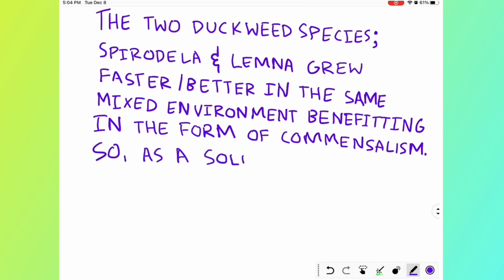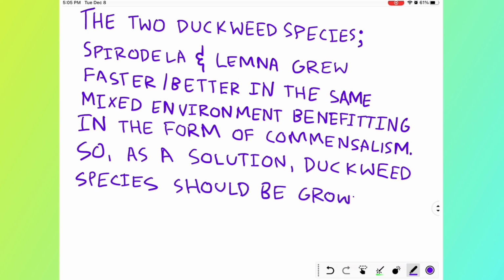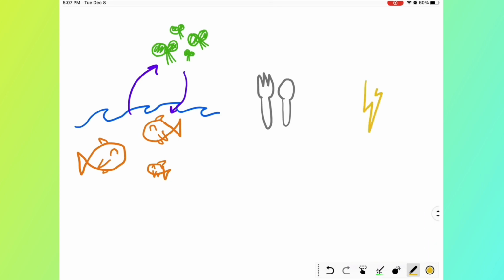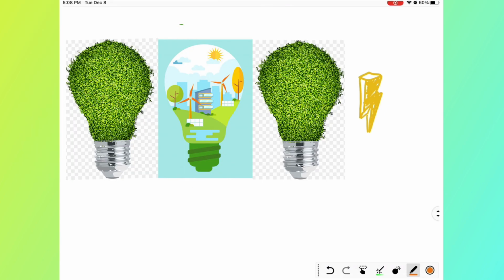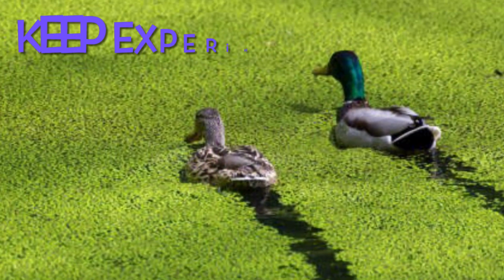That's why, as a solution, duckweed species could be grown in mixed environments to benefit and get optimum results. Solutions like these will help in things like fish farming, food production and consumption, biofuel, and many more. So, keep experimenting.